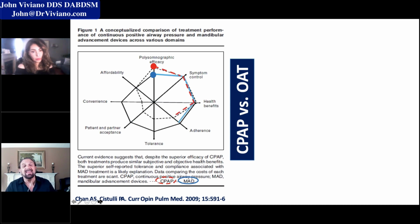When it comes to adherence, oral appliances win out. Tolerance, oral appliances are superior. Patient and partner acceptance, oral appliances are superior. And convenience, oral appliances are superior. When it comes to affordability, the net cost is about the same for both therapies. However, this end cost to the patient is going to vary depending on the region and the country. Insurance reimbursements are different in different regions, and in some places they have socialized medicine that covers it, in other places they don't.